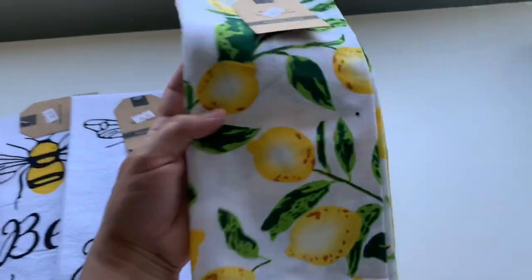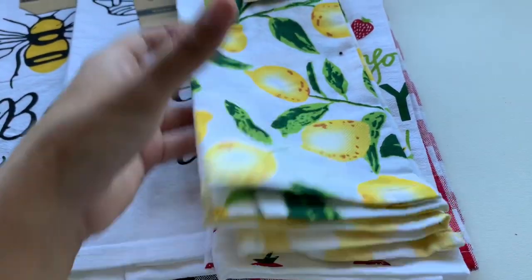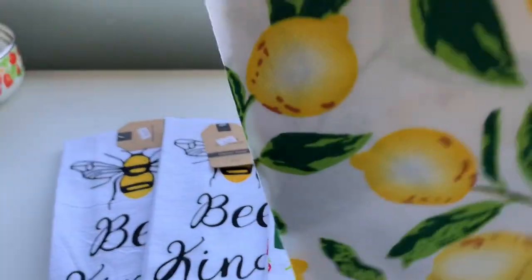I found these new kitchen towels for $3.99 each from Goodwill. They came in a pack of two, and I just fell in love with the designs. I love the gingham or buffalo check plaid ones.